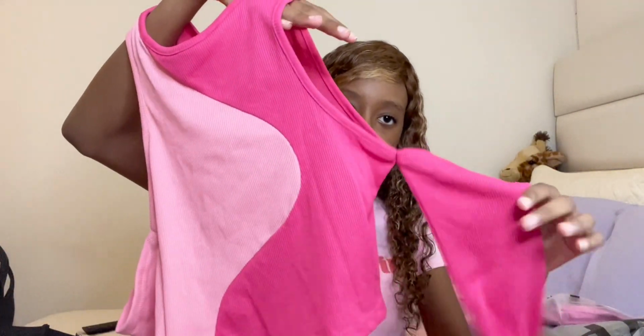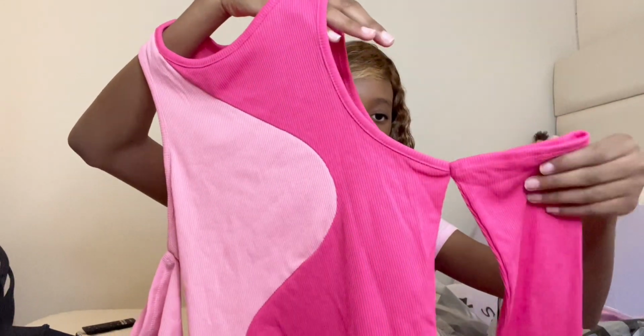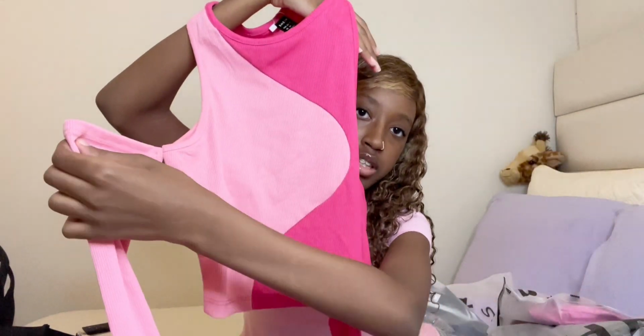Like a little yin yang wave, and then it's got these little arm parts that you slide your arms into. Isn't that cute? Isn't that cute, guys? That is so cute. I love fashion so much. I love fashion, guys. Like, I watch fashion shows in my free time.